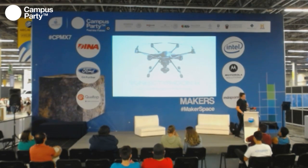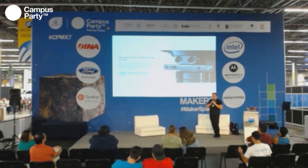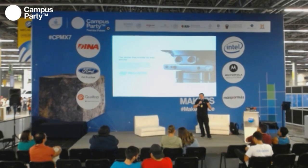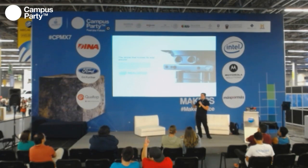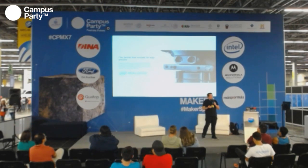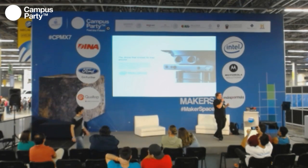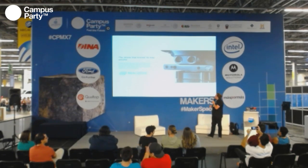So using the Intel RealSense technology, the drone is able to know where it is in its environment. It uses two optical cameras to sense depth, and it has an infrared sensor as well that maps the world in real time and builds a 3D map of the environment in the drone. So as you're flying around, the drone is going to remember where obstacles are, and it will not hit those obstacles. That's the bar right there.